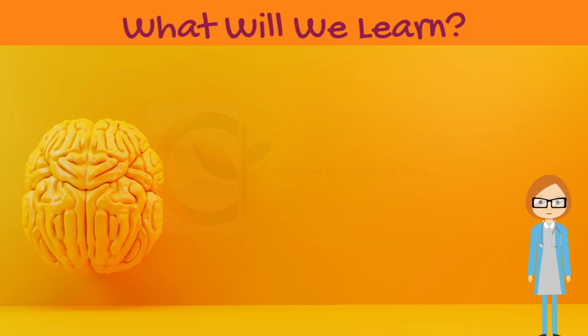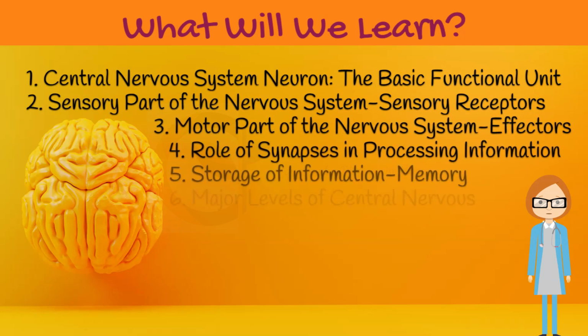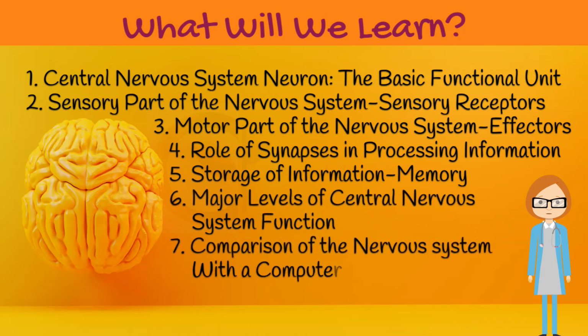Before beginning this discussion of the nervous system, let's look at the highlights of this topic. 1. Central nervous system neuron, the basic functional unit. 2. Sensory part of the nervous system, sensory receptors. 3. Motor part of the nervous system, effectors. 4. Role of synapses in processing information. 5. Storage of information, memory. 6. Major levels of central nervous system function, and 7. Comparison of the nervous system with a computer. Let's begin.